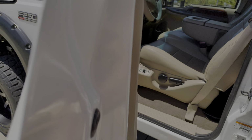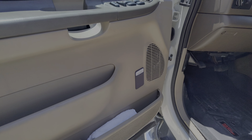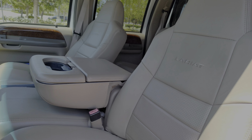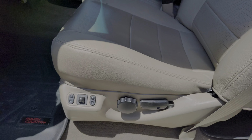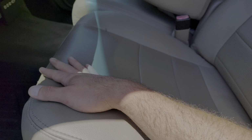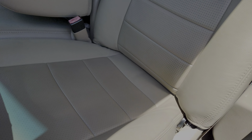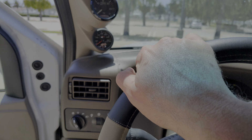And here in the front, really nice door panel, free of any imperfections. And of course, the captain's chair for the driver, really nice. You'll see the bolster. It's not damaged, there's no issues with it. Looks really good. And of course is damage free. Let's hop into this rig.